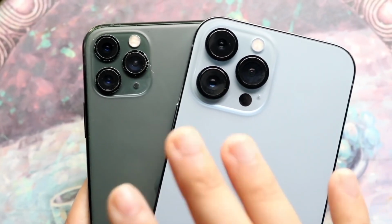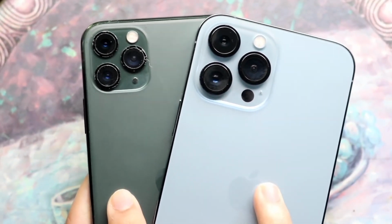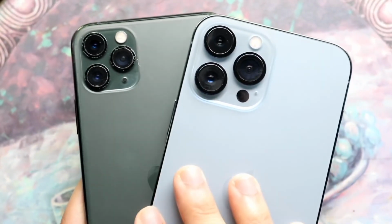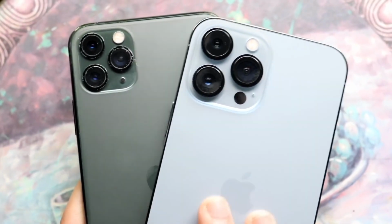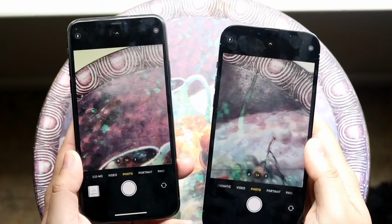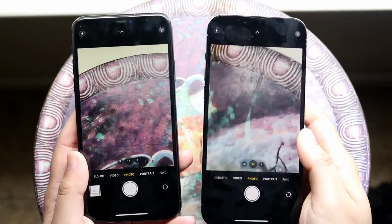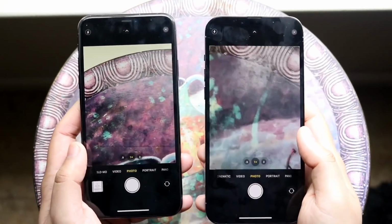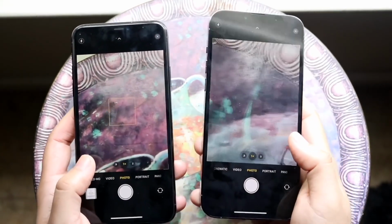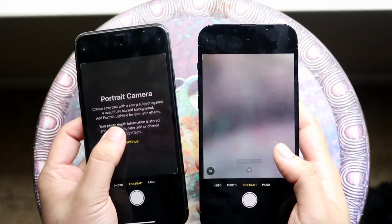However, there's a lot of similarities. The actual camera sensors are the same on both. So you're getting wide, telephoto, and ultra-wide sensors on both the 13 Pro Max and the 11 Pro Max. You're missing the LiDAR sensor on the 11 Pro Max, which really doesn't affect camera quality, and you're getting the same video resolutions on the front and the back. So you can film in both 4K at 60 on the back and on the front of both of these cameras. So those are some big things to keep in mind.